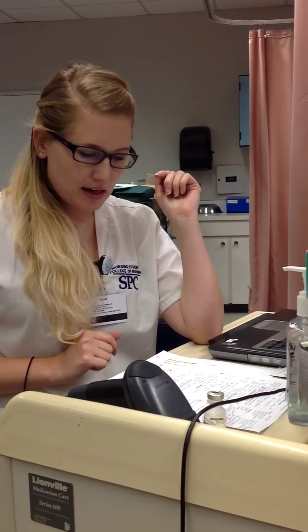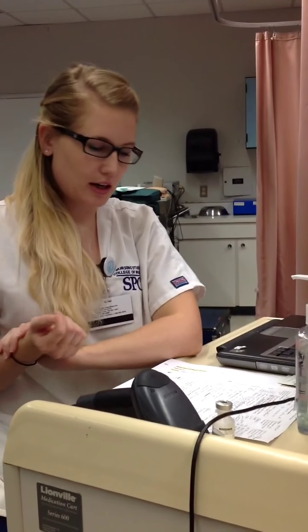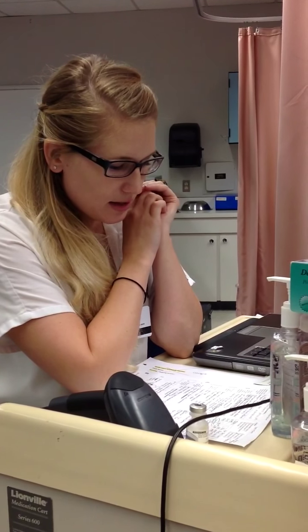He has an IV site on his right arm, right here. And he is a full code. He's 67 years old. He's a male. He has no known allergies. He is a fall risk, so we need to be aware of that as well and keep an eye on him. He drove himself here from his physician.